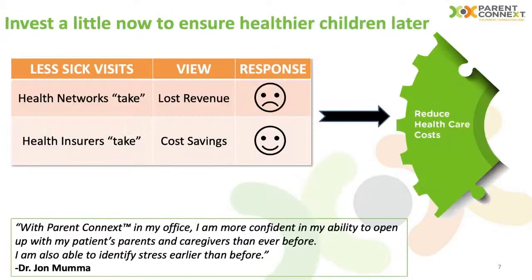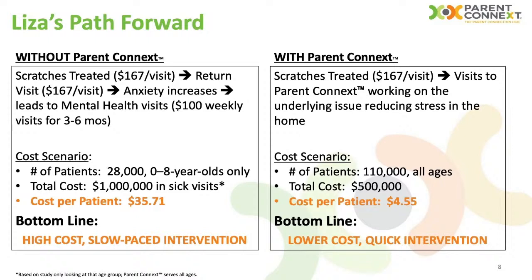When we look at the quadruple aim of healthcare, we have 4 different customer groups that we could approach to support our work. Parent Connects was part of a 2-year randomized trial where we proved a reduction in sick visits. When we look at the reduction in healthcare costs, health networks saw that as lost revenue and weren't very happy about it, while another customer, health insurers, saw cost savings as very positive. Again, who is our customer? Let's go back to Liza.